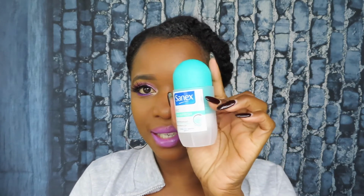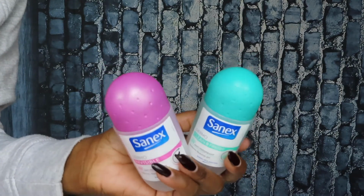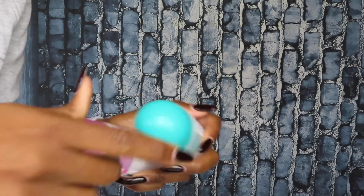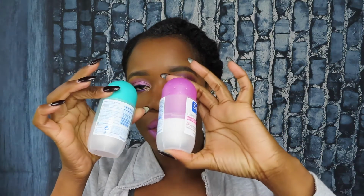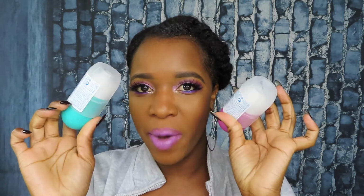I just go ahead and use these Sanex, and these are like £1, you guys, and I've been using these forever. A friend of mine recommended these deodorants, and I've been using them, I want to say, for about 6 or 7 years now, and I have no problems with them, and it works for me. I always pick up the different scents. So I have the green, I like the green and the pink. These are the ones I always pick up, and as I said, you guys, they are £1 and they smell lovely. I can't remember which one smells nicest, but I think I like the green better, so I always pick these up for my deodorant. So yes, these are what I use as my deodorant.